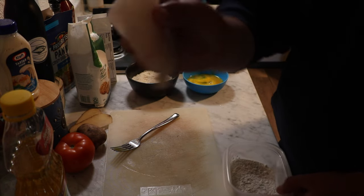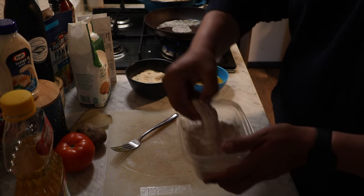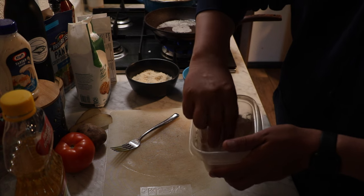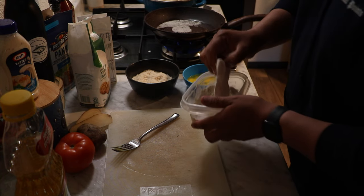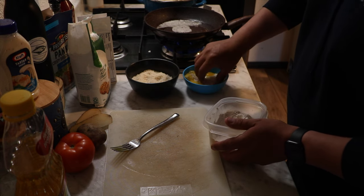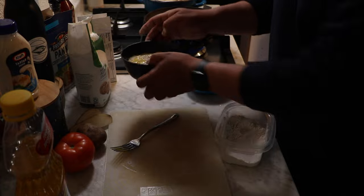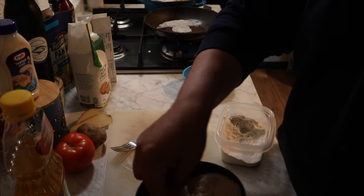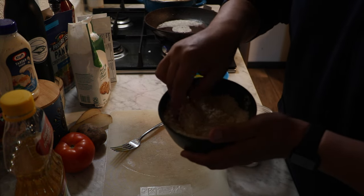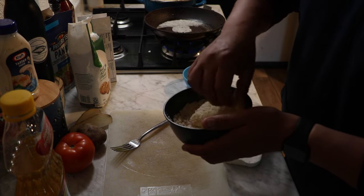Now, get the fish. There you go. Nicely coated. The egg wash. And the panko. Don't be scared. Get that in there nice. Just like that.